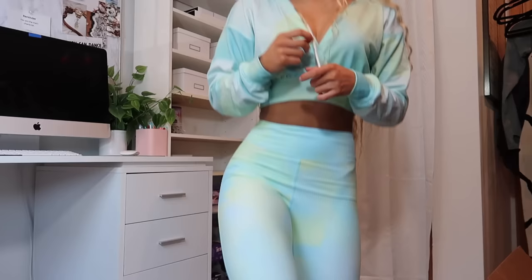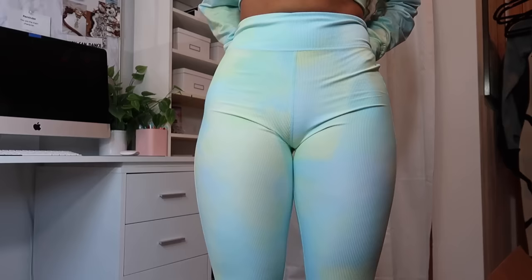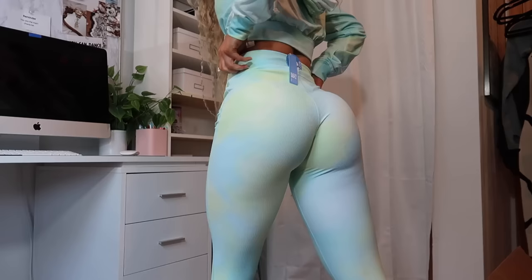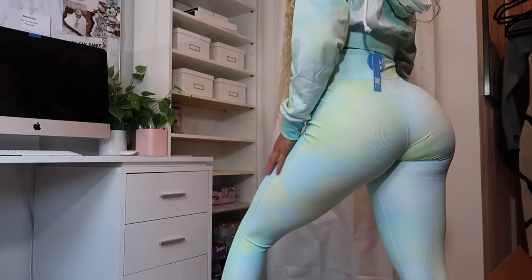It's a very soft knit material, cottony. And then these are the leggings. These are ribbed, but they're honestly pretty thick and they're not see-through, so that's real good. Doesn't have much tummy control, but it's not terrible. And then this is what the back looks like, very cute. I just really like this color tie-dye. It's a very fun summer color.